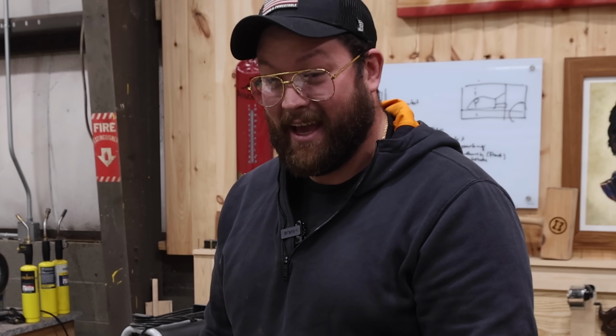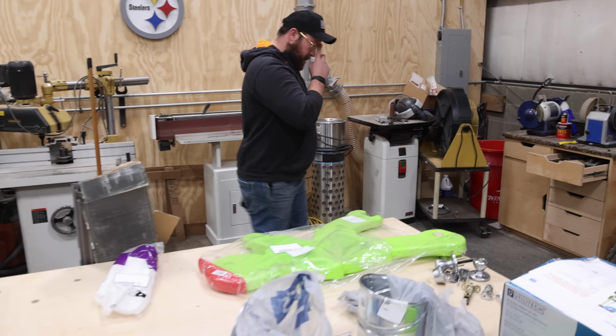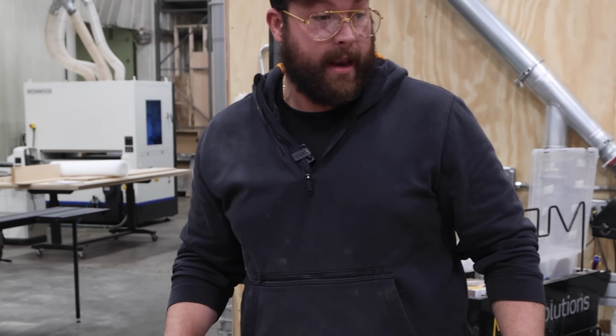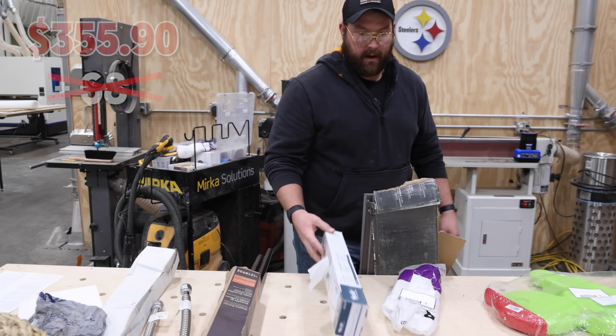I got hosed again. Oh, look at this place. This Cobalt stuff is a big letdown. There's supposed to be a PowerCore 40 2-piece 40-volt cordless power equipment combo kit. I'm not seeing that. I mean, this flooring here, it's broke. It says it's worth 68 bucks. Junk. I mean, I'm not counting that.